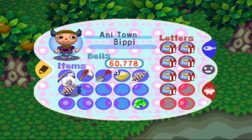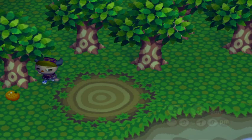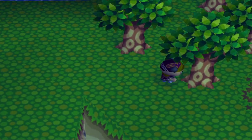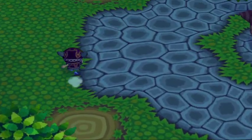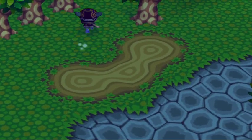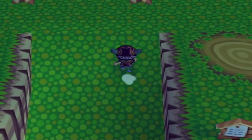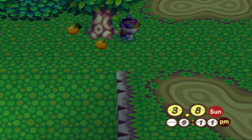But I need to grab these oranges because they're worth more in my town. It's the same way as I brought my cherries over here to sell. I can bring these oranges back to mine and sell. Not for a huge chunk of change, but definitely some pocket money to run around with.